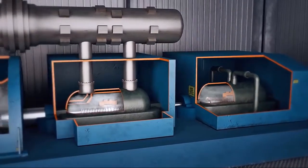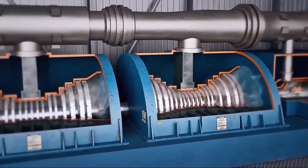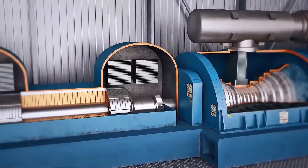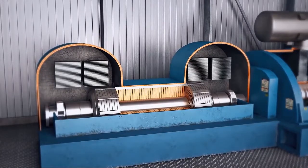The force of the steam turns the turbine shaft, which turns the generator rotor at 3,600 revolutions per minute. This rotation, along with the induced current on the rotor inside the generator, produces voltage, completing the process of generating electricity. The generator output is 24,000 volts, which is stepped up to as much as 500.